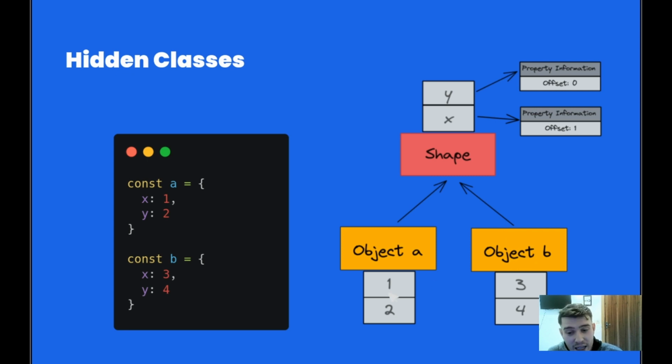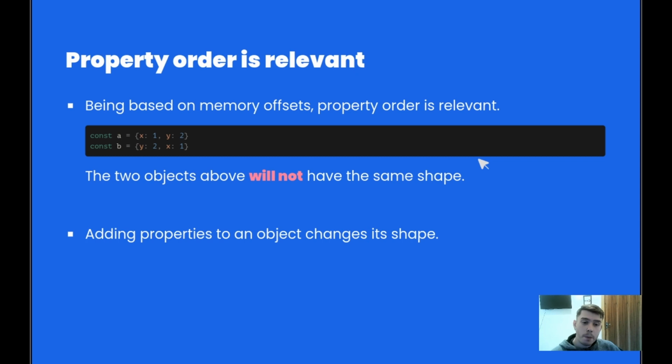I have the object A right here and object B. They will have the same shape, with X and Y. Okay? Good. But the property order is relevant. In this example, we have the object A and object B with the same properties, but the order of the values is different. They will not have the same shape.